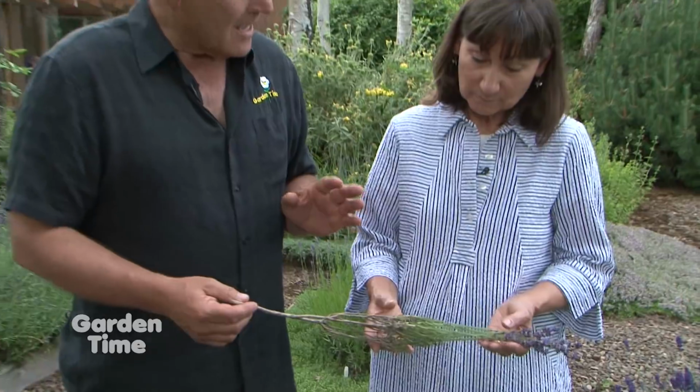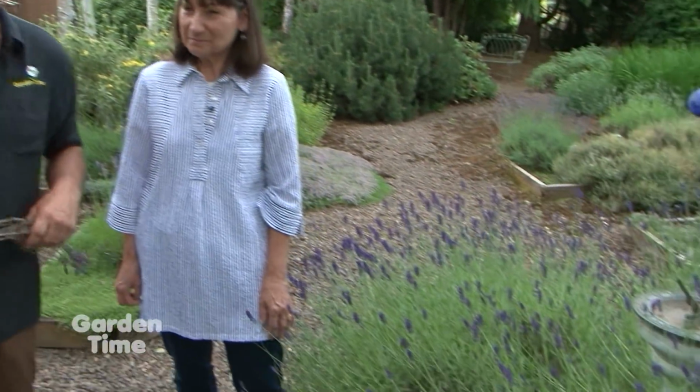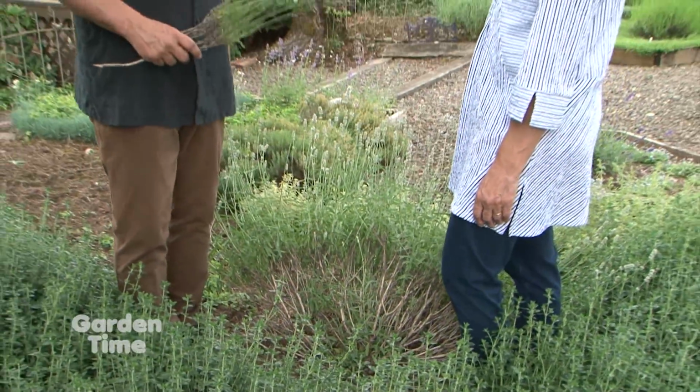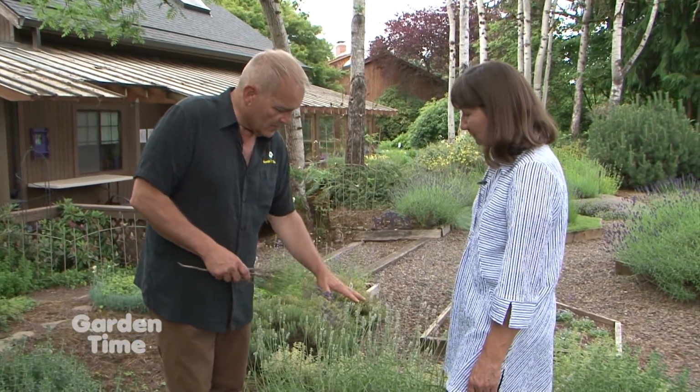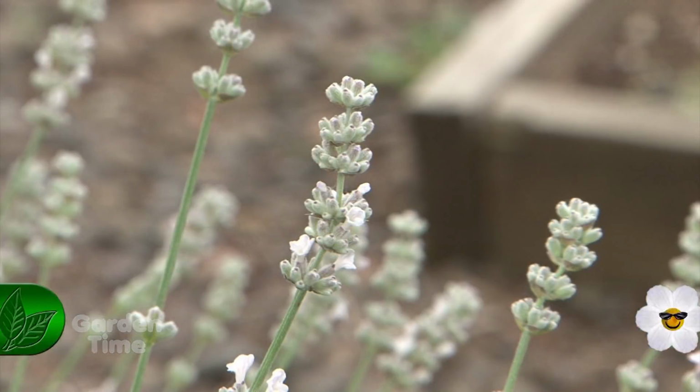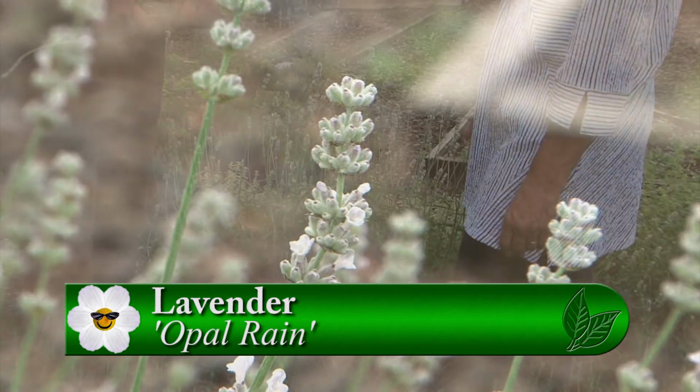Well, Chris, because I am a man who loves pictures to see what you're talking about, we're going to take a walk over to another stand that you have that actually shows where that's growing down there. Okay, Chris, now we're in another part of this charming display garden you have of these plants. And tell me first of all the name of this whitish one. This is English lavender, Lavandula angustifolia Opal Rain, developed in Oregon.